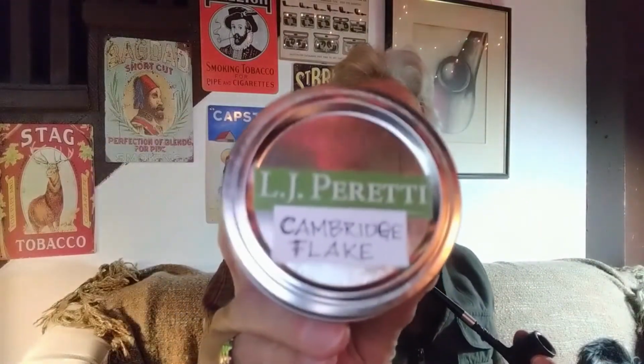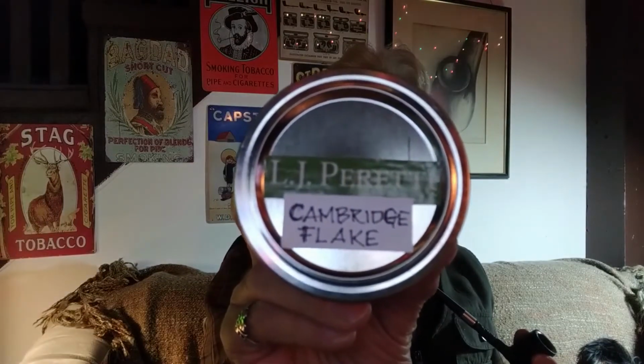So, moving along, I'm doing this by categories. My favorite English is LJ Peretti's Cambridge Flake. I got a nice sample of this from Emil in Sweden, and I was just really impressed and started to check out LJ Peretti's offerings and ended up buying a number of their blends. I can't speak to their aromatics because I'm not an aromatic fellow, but I can report that the English and Balkans are really superb.